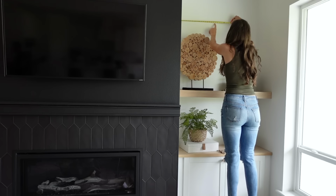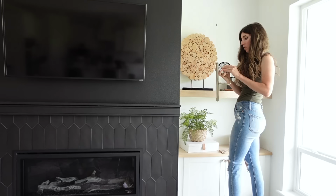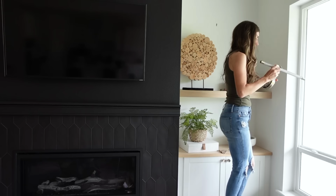I am finally adding the second picture light, but I decided to change the look of them. The other ones were a little bright, and since I couldn't find the other one, I just went ahead and ordered two new ones, and I really like the coloring. The size is a bit better for me. It's a little bit larger and it comes in a couple different sizes.